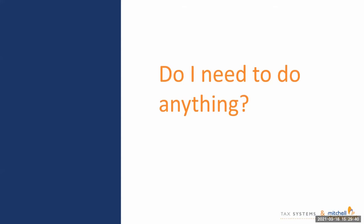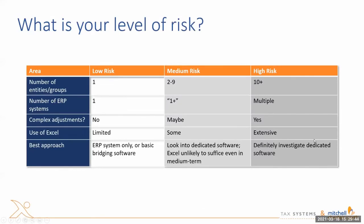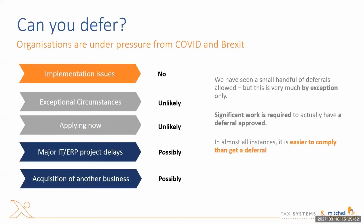So the next slide, the question that's going to be asked by lots. Sorry, the level of risk, that was obviously covered in the previous bit. So it is about determining what action you need to take. So going on to the big question, can you defer? In theory, yes, but unlikely.